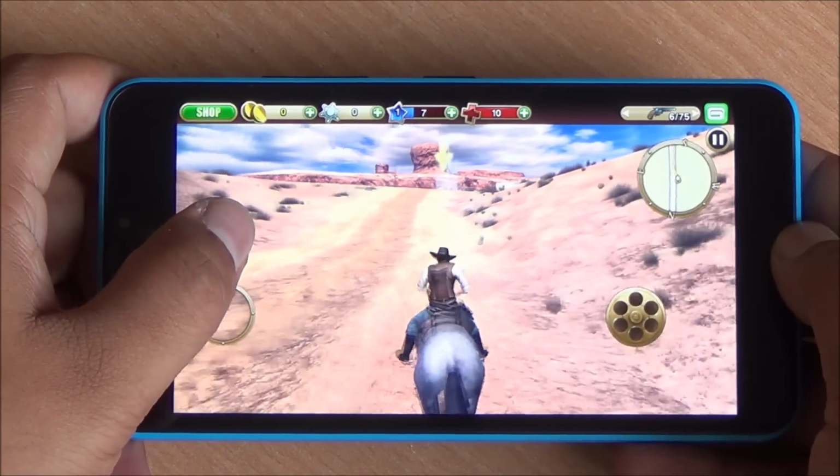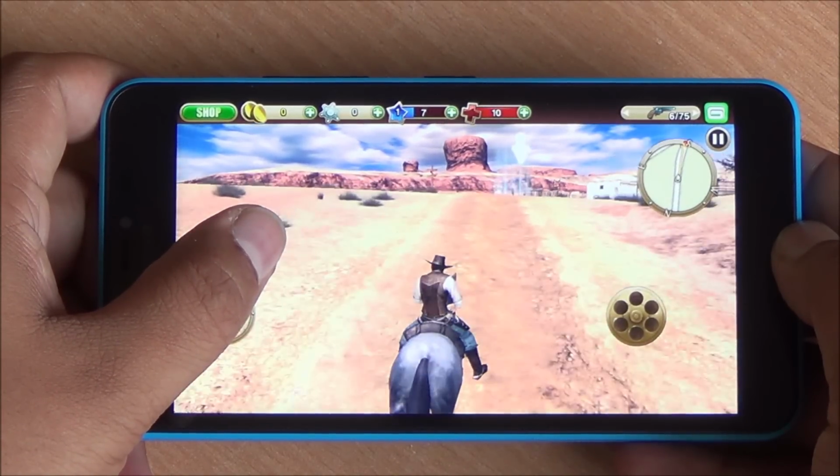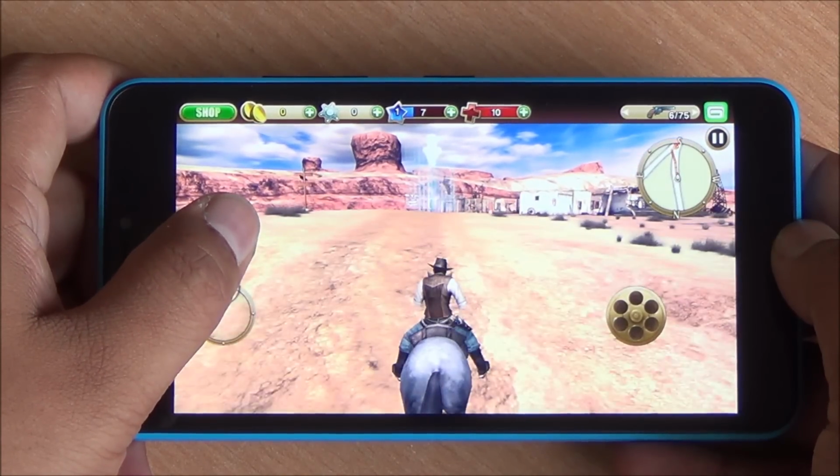And now you can see the phone getting stuck on 6 Guns. 6 Guns is not playable on this device, very low frame rates. It does get a bit stable later on, but it's not worth it.